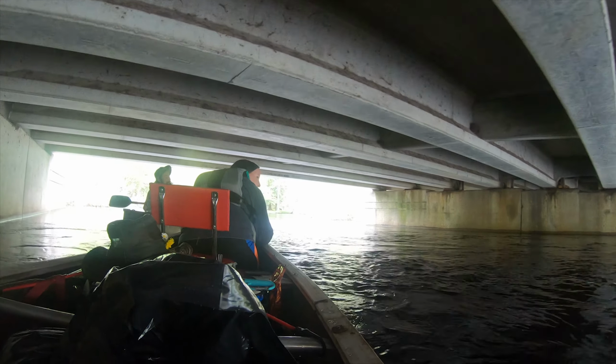The White River typically discharges 500 cubic feet of water per second. Because of the high rains, it is currently discharging 1,500 cubic feet of water per second.